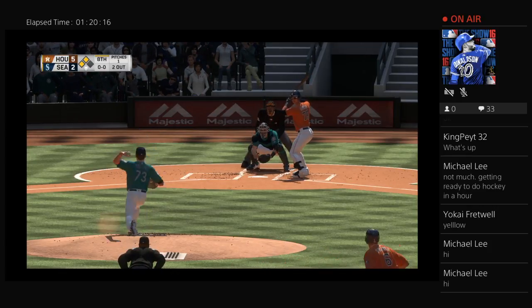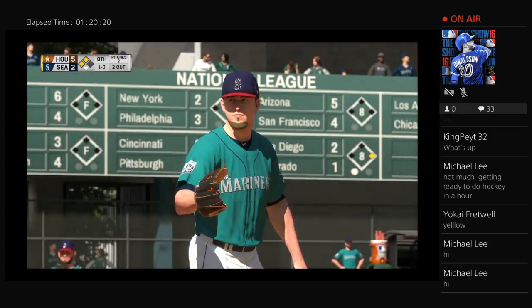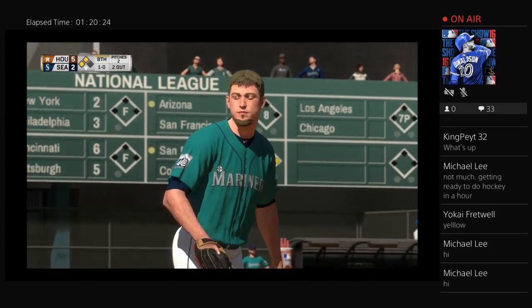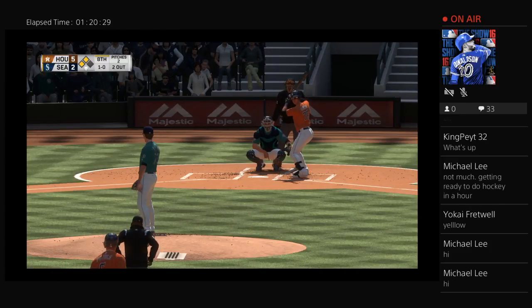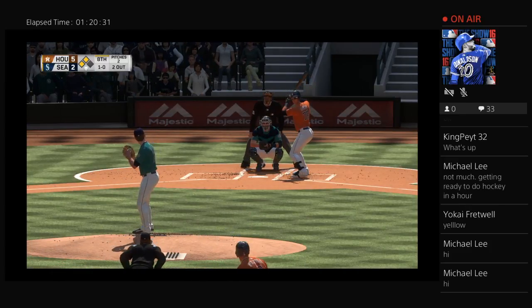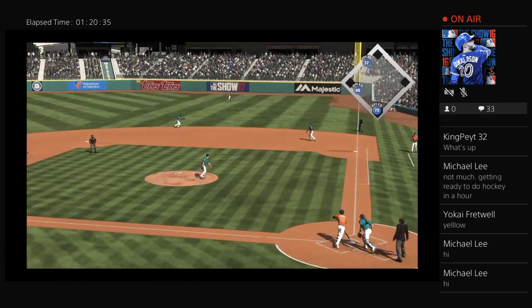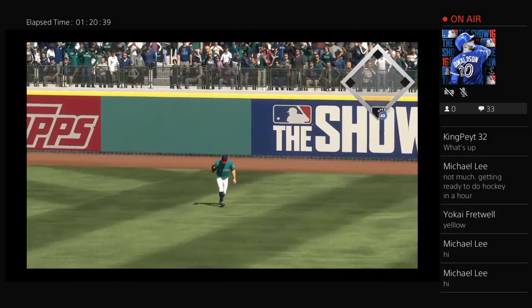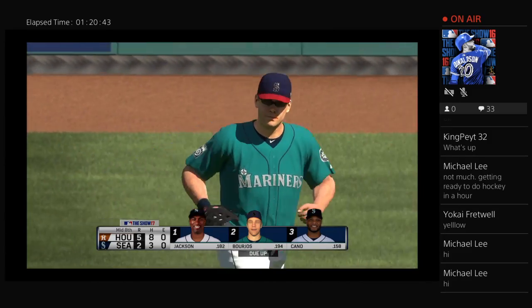Into the box, Carlos Correa, as the first pitch misses to him. It's ball one. 0 for 2 for him to this point. Looking to wiggle out of this. Here it is. Fly ball out to straightaway right. Smith has a read on it, and that's the third out. 2 left for the Astros, and it remains 5-2.